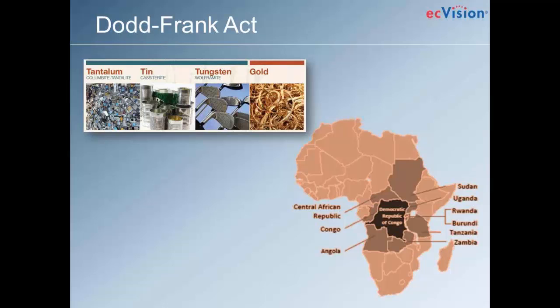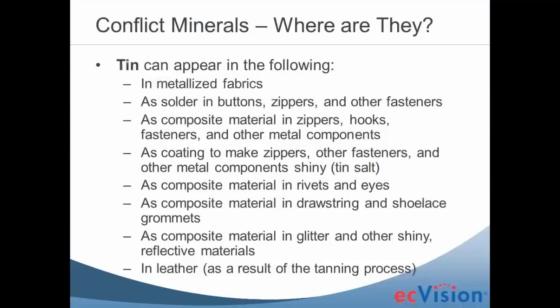Currently, the countries of interest are those shown in this image. The countries are the Democratic Republic of Congo and the surrounding countries in South and Eastern Africa. And the minerals that are considered conflict minerals under the Dodd-Frank Act of 2010 are tantalum, tin, tungsten, and gold. They're referred to as 3TGs for brevity.